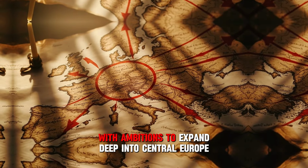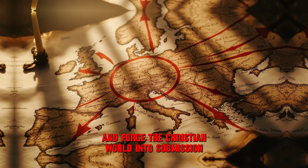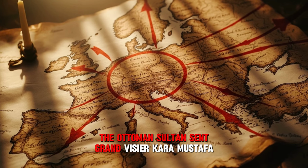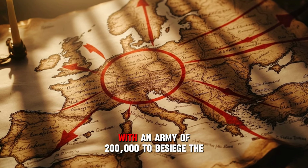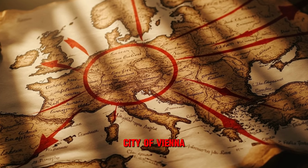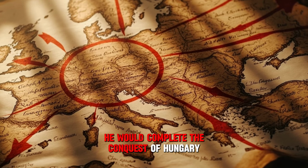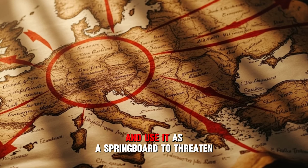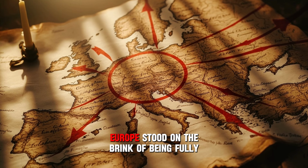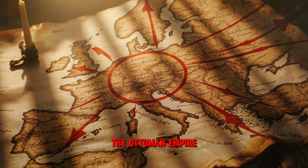With ambitions to expand deep into Central Europe and force the Christian world into submission, in 1683 the Ottoman Sultan sent Grand Vizier Kara Mustafa with an army of 200,000 to besiege the city of Vienna. Mustafa intended that after taking Vienna he would complete the conquest of Hungary and use it as a springboard to threaten Germany and Rome. Europe stood on the brink of being fully absorbed into the Ottoman Empire.